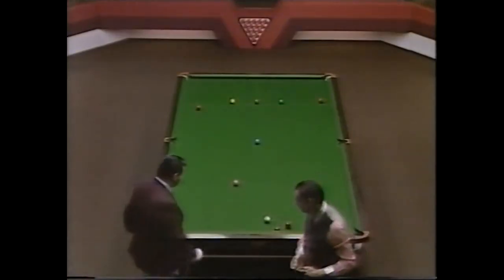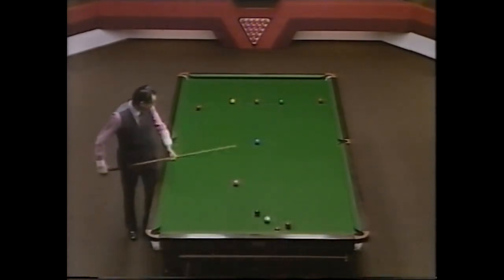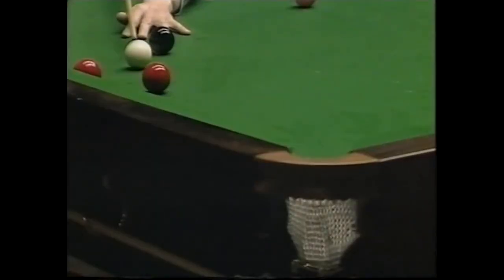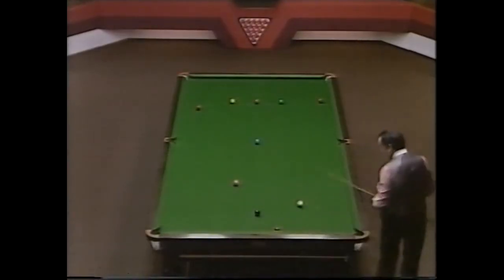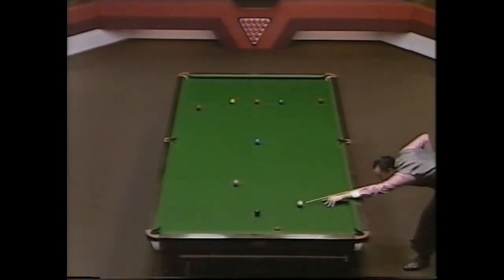Well, Ray a bit fortunate to get a second bite at the cherry here in this frame. And the only thing in Charlton's favour is that the 2 reds in the baulk area will need a bit of work for Ray to winkle them out. Always assuming he gets this one on the back cushion.